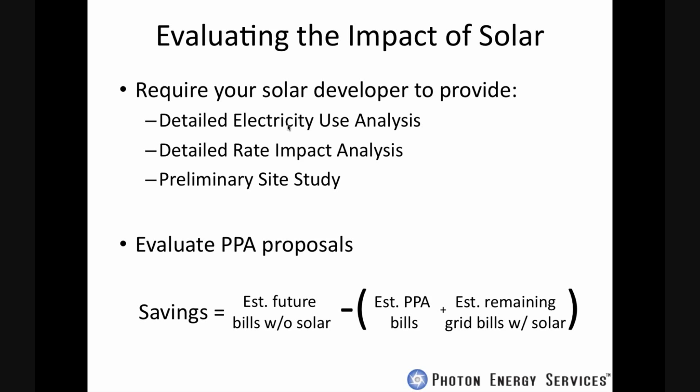They're just being thorough. Preliminary site study, that means they're going to take a look at your buildings and your parking lots and make sure that solar can fit on your campus in a size that's suitable for your electricity usage needs. Now let's assume that you've gotten those materials, and now you have the PPA proposal. Maybe you've got some proposals from a couple of different firms. How should you look at those proposals?